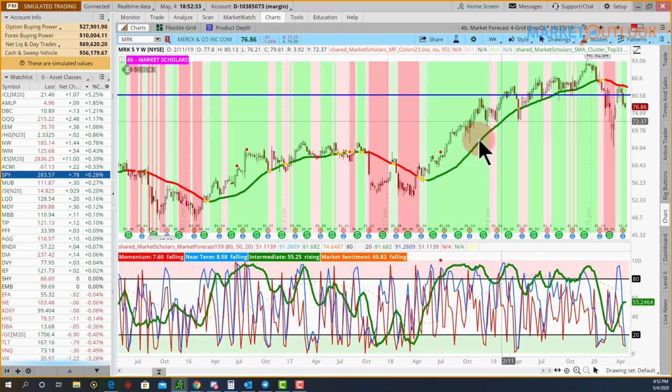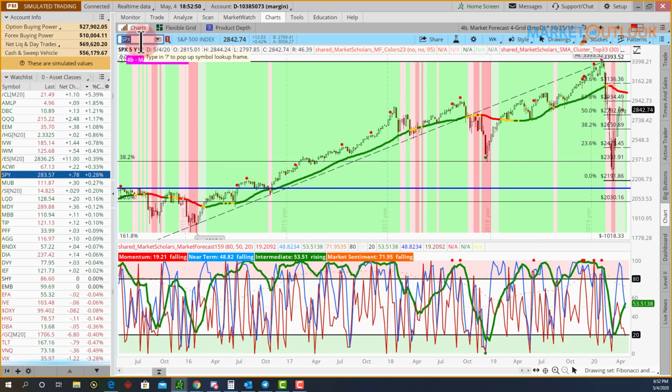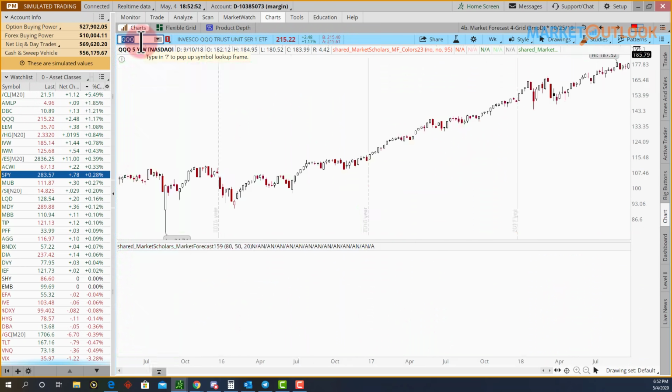The red line is still falling, as you can see. There's times that you can get dark green shading within a red line, and this was it, right? To really turn things around, you need dark green shading in the green line, and we're not there on Merck. We're definitely not there on the S&P, no matter how bullish we've been.